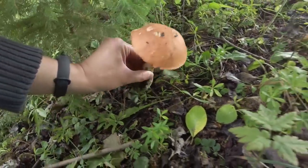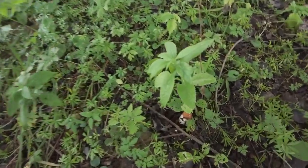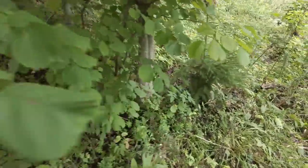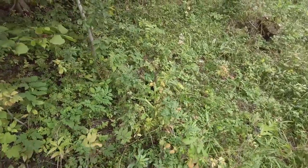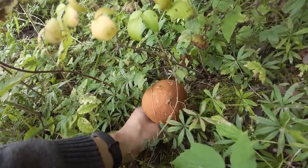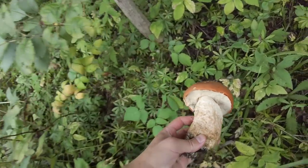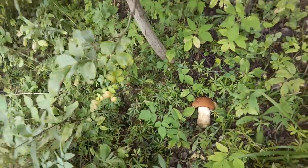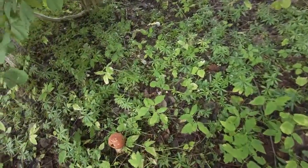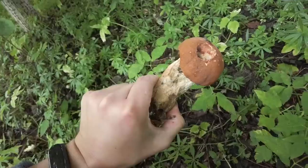One more here. This one is not so nice. Too small. This one is giant. Extremely huge. Another small one. Another quite a big one. Quite nice, just attacked by some insect.